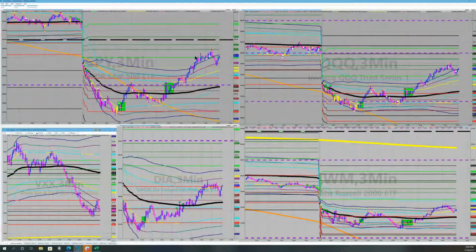Now, for my money, when I get a move that kind of melts up like this and we break that uptrend and I've made the money I need to make for the day, I'm out. I book my profit. I'm happy. The market could easily keep extending.